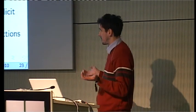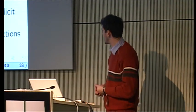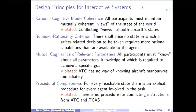So it just didn't enter the equation there. And procedural completeness: for every reachable state of the global system, which in this case is the TCAS kit on both aircraft, two crews, and air traffic controllers, for everyone there must be an explicit procedure for every reachable state. And this also is not the case in this one. I'm not saying it's easy or trivial, but it should be a guiding principle when designing such systems.